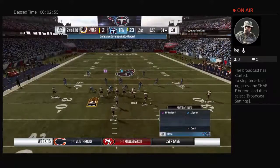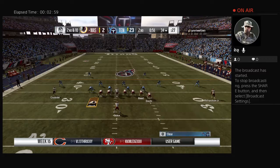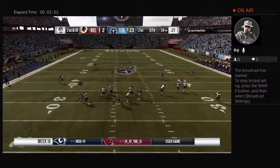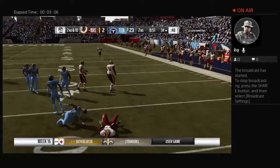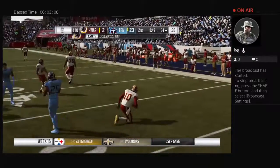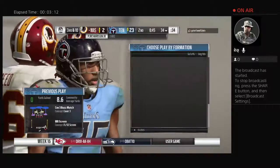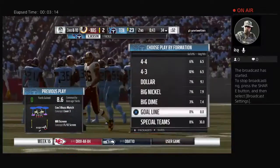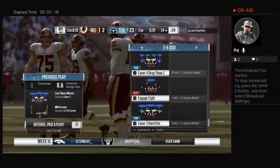So after the incompletion on first, now 2nd and 10. Back to the air, Smith on 2nd down. A quick hitter complete. It's Richardson. No gain that time on the completion, and it'll be 3rd down. That was impressive to me because while it was a pass play, they still rallied to the football like they were filling running lanes, and they were able to put the receiver on the ground.